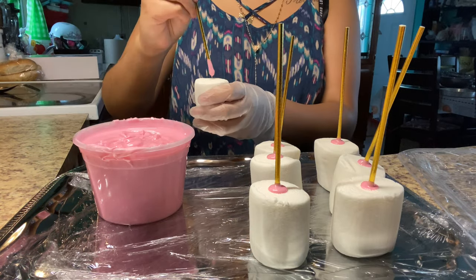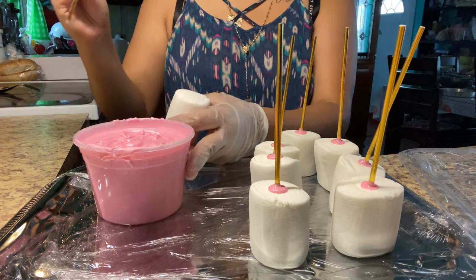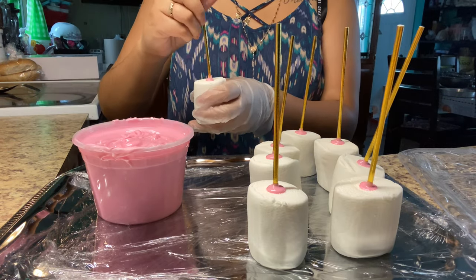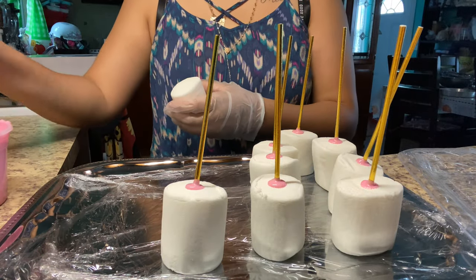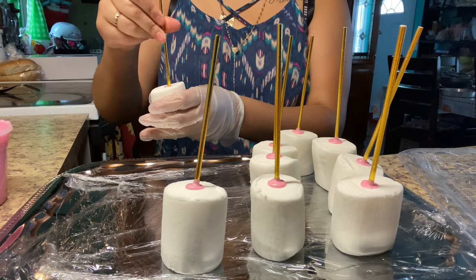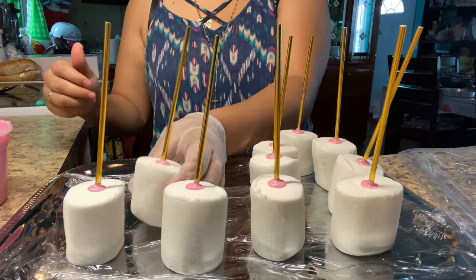So I'm gonna go ahead and make some more with y'all, and then after y'all are finished with this, put it in the freezer for 5 minutes. I will be doing that off camera, and I will be shaking the cake for y'all on camera, that way y'all can see that it's ready and we're ready to make the cake pops. But I'll be back with y'all whenever we have to dip the whole marshmallow in the chocolate.